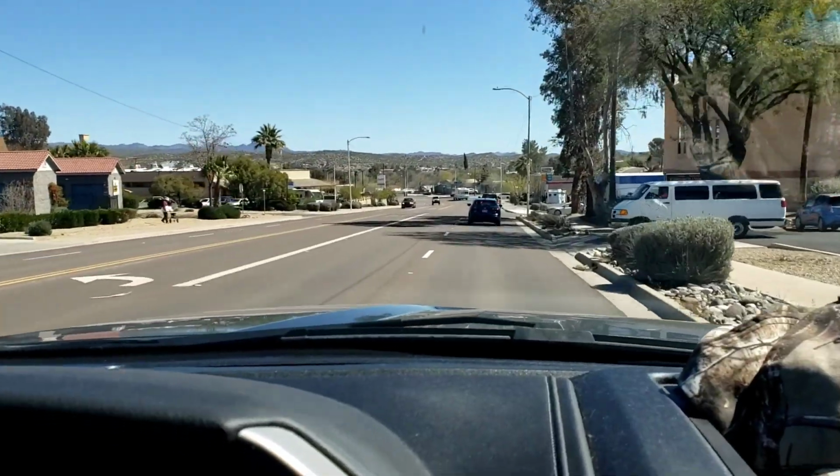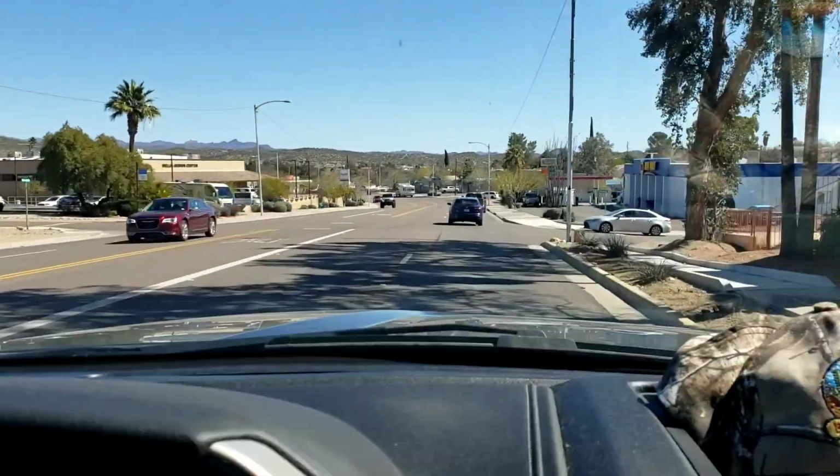One thing about coming through town in this direction is you go right through the middle of downtown, and we'll be coming through that here in a minute.